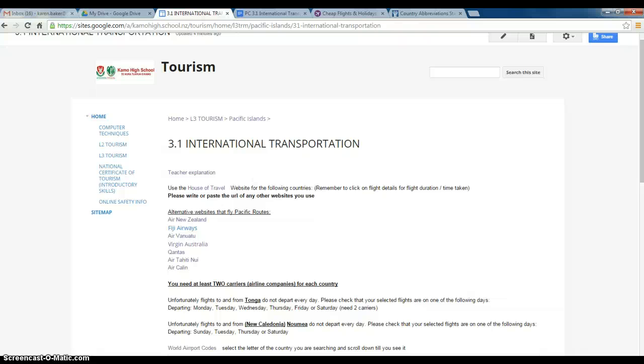Hi, I'm going to talk to you about 3.1 international transportation. In this case, we're going to talk about airlines that fly from New Zealand to Pacific Island countries of Fiji, Cook Islands, Tonga and New Caledonia. The first thing that you need to do is read this information here, this part.